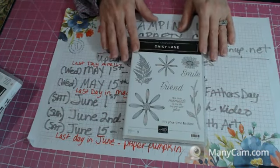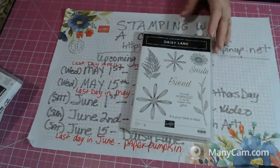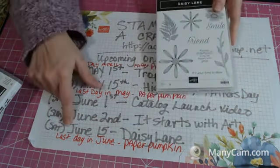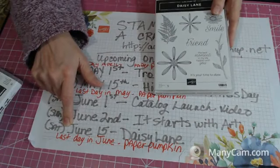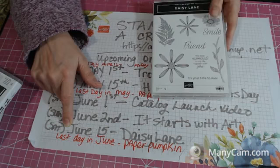So this one I'm going to do. And that will be June 15th. We'll be working on this one. And it does have a punch, so I should have that punch by then.